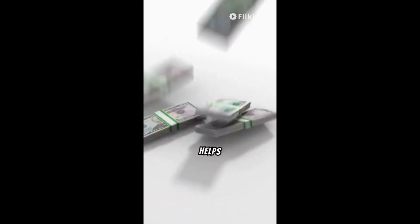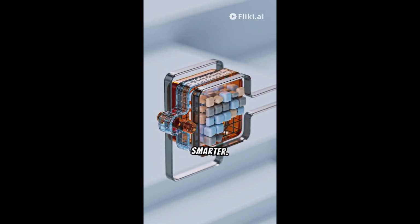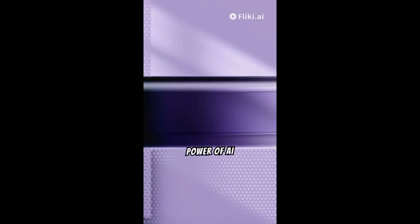This data helps businesses improve their services. With every interaction, chatbots become smarter. Imagine a world where customer service is instant and efficient. That's the power of AI chatbots.